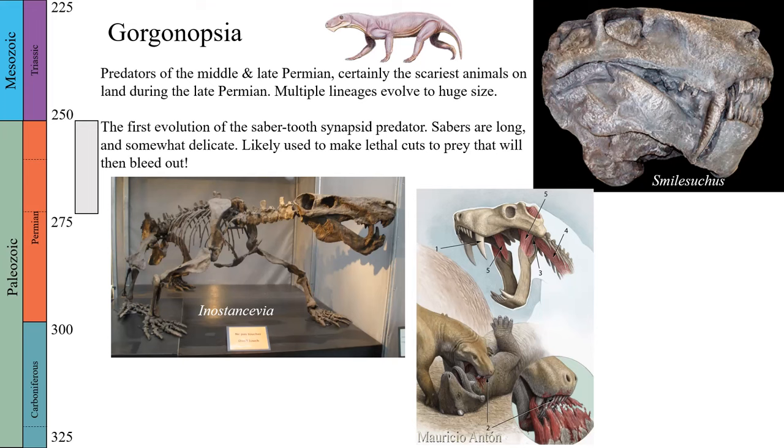For these animals, Gorgons, sabers are very expensive to create relative to their other teeth. But what's really cool is we have plenty of fossils of Gorgons and they do replace their sabers. They can grow another set. There are plenty of fossils where you can see the replacement saber coming in. So they can probably be a little more interesting with how they use it. They're not as constrained as mammals are. Those teeth aren't occluding as precisely as mammal teeth.